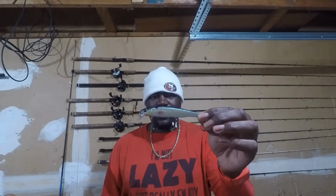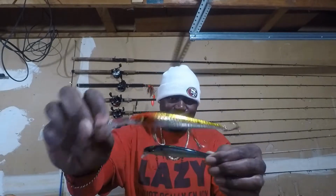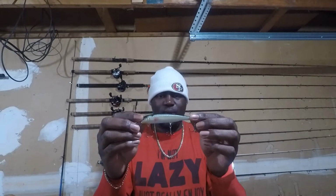This is not a bass. This is food. This is a meal. These are meals. So if you can't really think of another bait you can just suspend and sit in a group of fish, if they're stacked up, and have it sit there. So that's why these work so well.